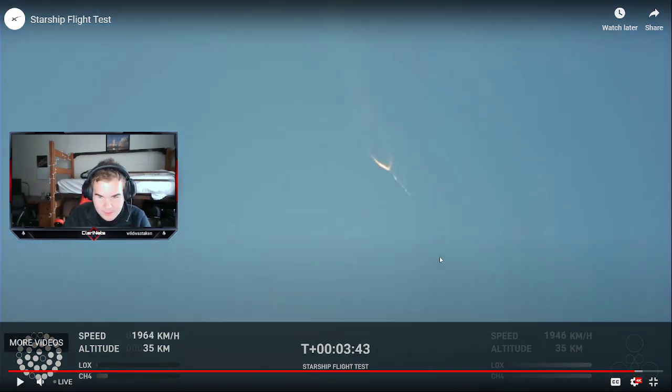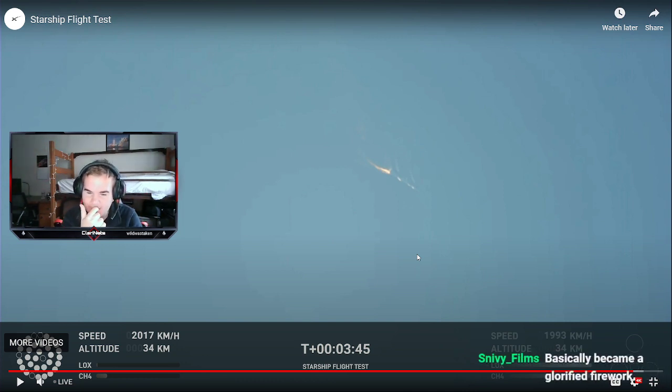Beginning to rotate, I was worried about this little angular momentum flip maneuver they were going to try and separate the stages with. What I'm trying to figure out is what happened here. Did it just not let go of the ship? That would be unfortunate if it didn't let go of the ship.